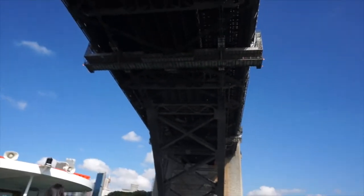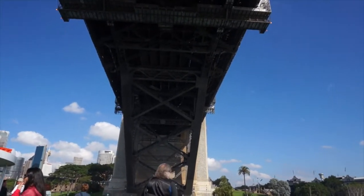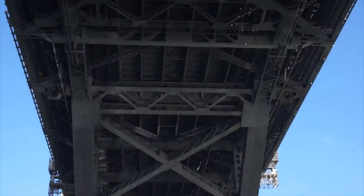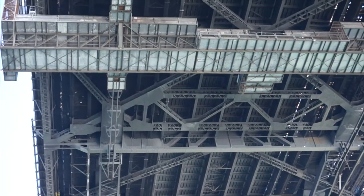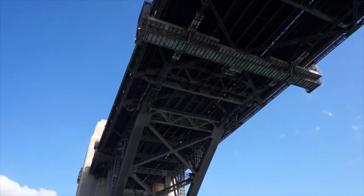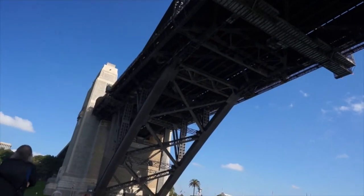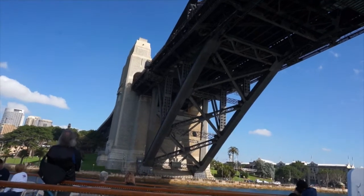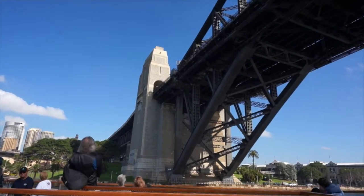It has a cycleway, north and southbound railway line, 8 lanes of traffic and a footpath. It has bridge climb, where you go up and over the arch of the bridge on a guided tour. It's made from 52,800 tonnes of steel. Most of the steel was brought out here from England. The pylons are made from concrete faced with granite that comes from our south coast town of Moruya.